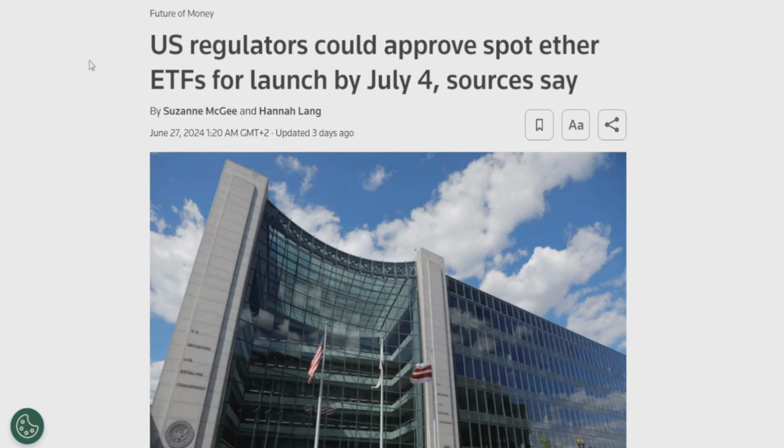So the next topic I want to talk about is that the US regulators could approve spot Ether ETFs for launch by July 4th. So this is not confirmed, they said July 2nd as well. But what I want to say here is, it's the same with the Bitcoin ETF. The Bitcoin ETF got approved in January. We didn't pump because it didn't launch on exchanges yet. And once it launched on exchanges, we saw the major pumps in February and March.